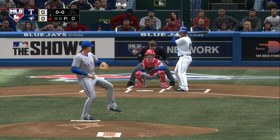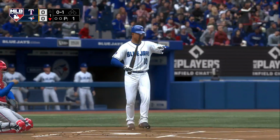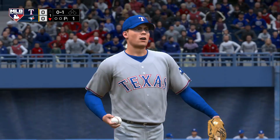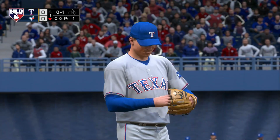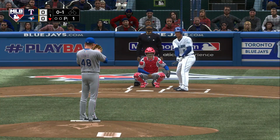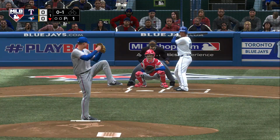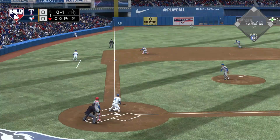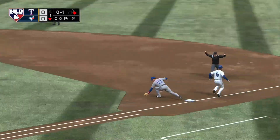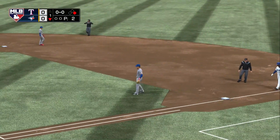Now here's the pitch. Into the windup. Here comes the 0-1. Hit to third. And the throw is not going to be in time as he's able to reach base safely.